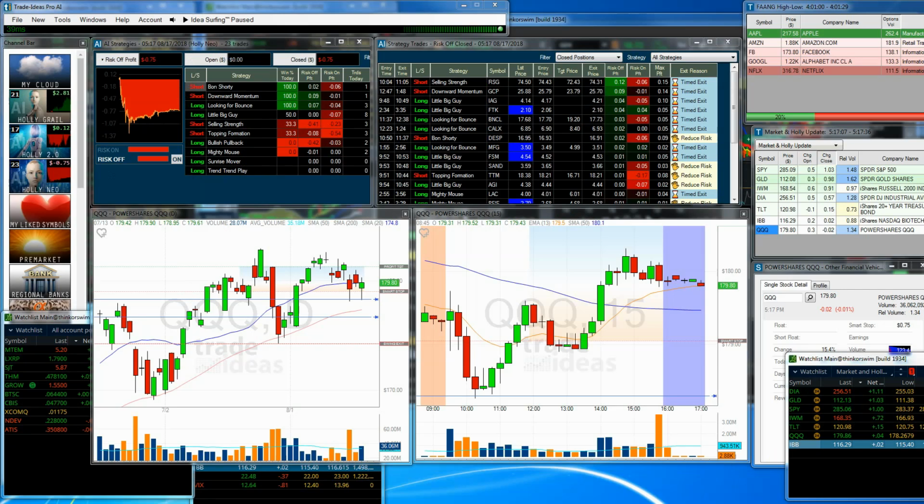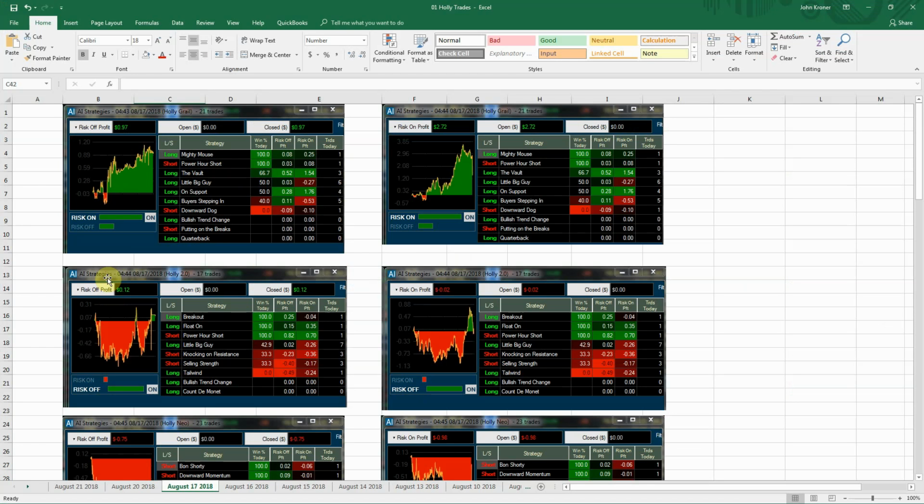Now let's go ahead and jump into Holly real fast. And going over so much information, it does take a while. The Holly Grail had 21 trades for a profit of 97 cents and risk on profit $2.72. And you can see the histograms there looked fairly nice for them. We had a little pullback here and then went up nicely. Now Holly 2.0 didn't fare near as well. She had 17 trades, only 12-cent profit, and then on the risk on she lost 2 cents.